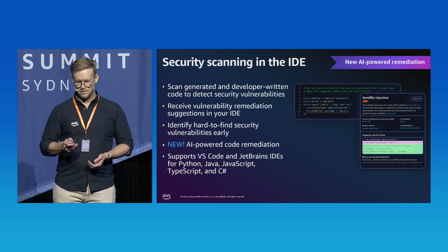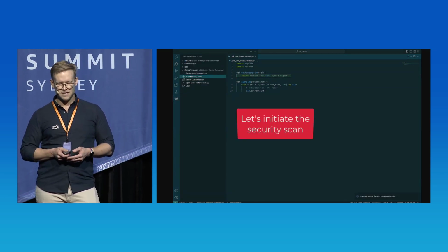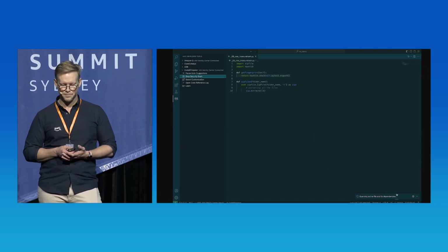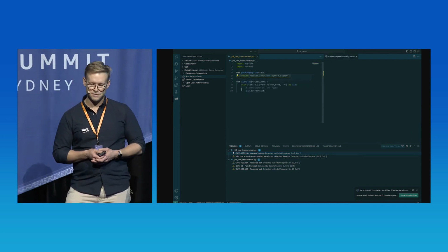So here is a demo of how the security scanning works. I've got a small project over here. I simply select Start Security Scan. Code Whisperer will zip up the file and all its dependencies. It will send it off to the Code Whisperer service, and then it will come back with the security vulnerabilities, and it will give you detailed information on the findings that it's found.